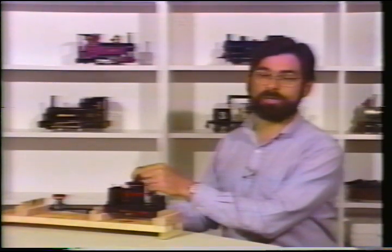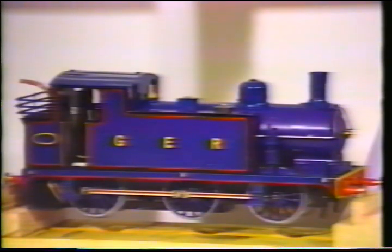Now let's look at another engine and see how that system works with another single acting oscillating cylinder. Now this is one of Aster's 1 to 32 scale models of a British locomotive. Aster is a Japanese company, but they make models of locomotives from around the world. Now, you don't see any external cylinders on this engine at all.